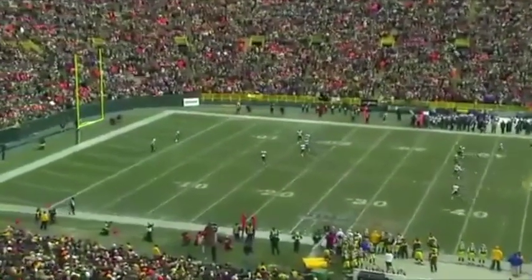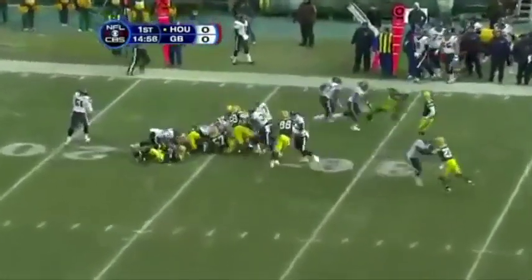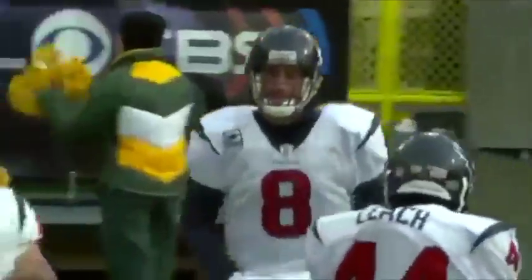And we're underway from Green Bay. Andre Davis from the goal line. And Davis all the way up to the 25-yard line before being stopped. A return of 25 yards.